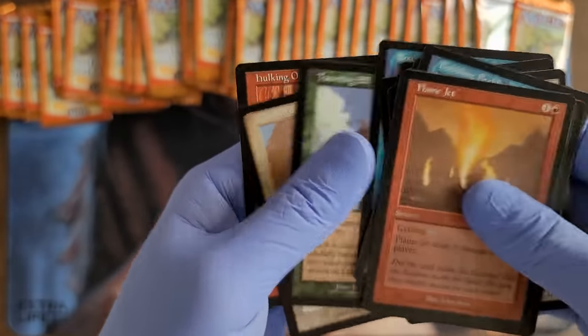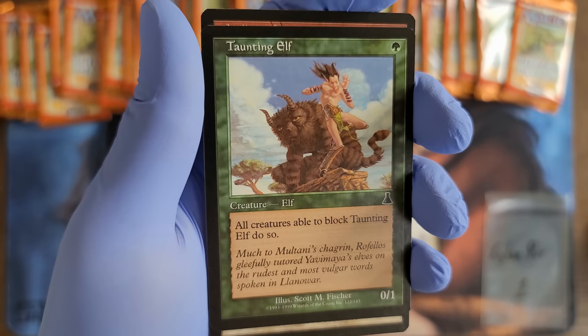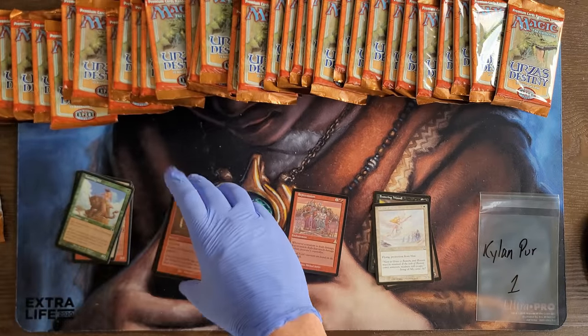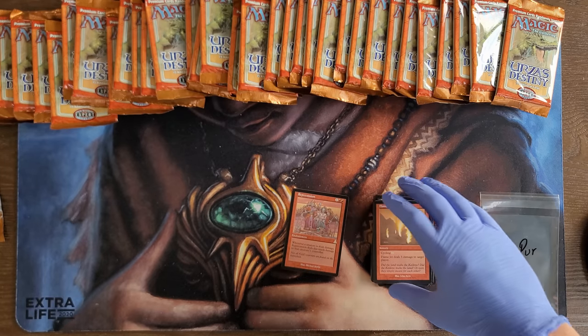Taunting Elf. I love that card. All creatures able to block Taunting Elf do so. Imagine that in Standard right now. It's a 0/1. Someone's like, there's a card similar to it. Yeah, but it's like a 5 or 6 drop or something silly. That thing is like a 1 drop, man. Bada bing, get it going. All gotta block that sucker.